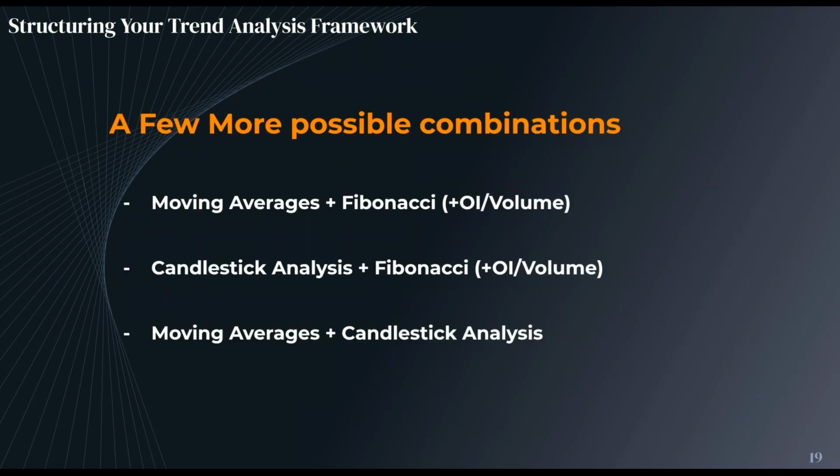Here are a few more possible combinations you can play around with to decide which ones you want to use. You can combine moving averages with the Fibonacci retracement tool. If you want even more complexity, add open interest and volume on top of that. You can combine candlestick analysis with the Fibonacci retracement tool, and you can even combine moving averages with candlestick analysis. Your only limitations are your creativity and your understanding of the tools themselves.